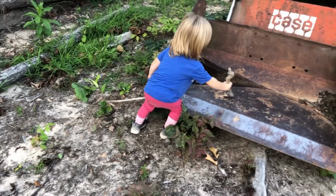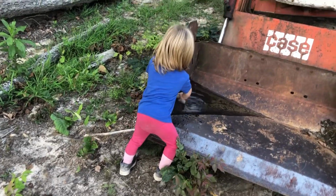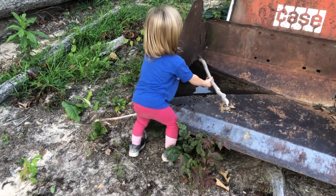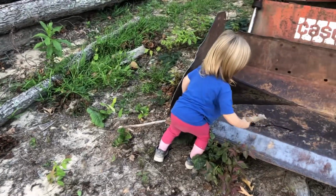I don't know if you can see on my arm or not. I ain't sure what they are, but they're mainly on her thighs, not really her ankles. Now, Josie did get eaten up on her ankles quite a bit yesterday. So that's why she's got the pants on and socks pulled up over her pants. Bug spray don't seem to stop it, whatever it is.